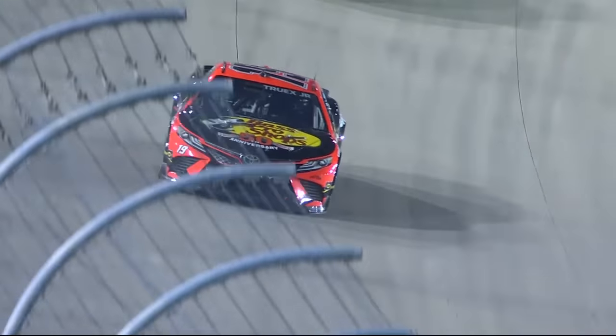Truex with the momentum on the high side, and that will shuffle Chastain back out, but right there on the inside is Harvick. Kyle Busch loving this. He's out 2.5 seconds. Up the racetrack goes the 19 again. Here comes Chastain. Harvick has taken the spot away. Chastain gets in front of the 19, and back two spots goes Martin Truex Jr. Truex got upset over the bumps of the tunnel in the middle of 3 and 4.